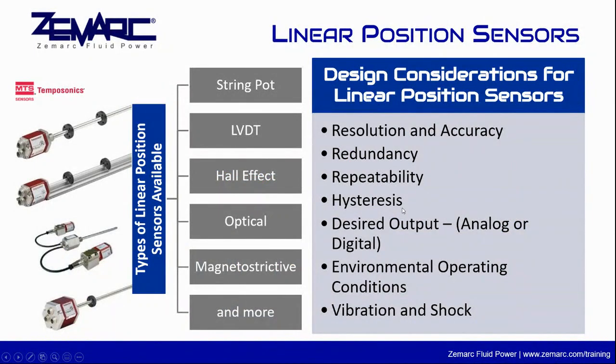A very, very common accessory we find, especially if we're doing testing applications or anything that's going to be precision, is placing in linear position sensors. These can be installed directly in the cylinder, actually. You might be familiar with some ones like limit switches on the outside. Placing them on the inside keeps things very compact.